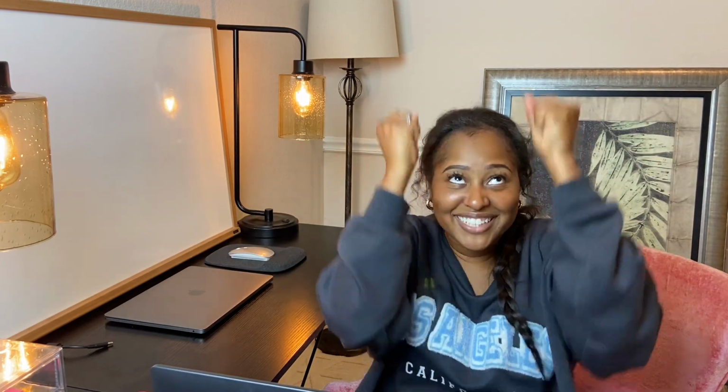And guys, let me see. Oh yes, this is my favorite one, y'all. This is a BOLO. I told y'all in the thrift haul that this was a BOLO, and when I say BOLO, I mean BOLO, BOLO. Be on the lookout.